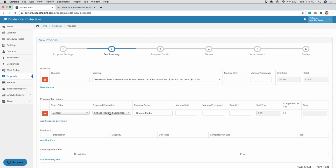I'm also going to quickly add proposed corrections. These are fixed-price items that I have added in manually, and I'm just going to add these to the proposal. Of course, I don't have the best ones in relation to all of the deficiencies down below, but I'm going to add an FDC sign with a quantity of 2. If I need to mark up or mark down for a specific customer, I can, and just so you know, the customer will not see if the product has been marked up or marked down.